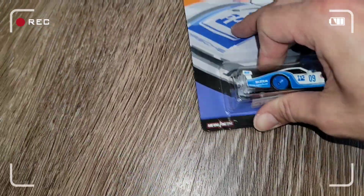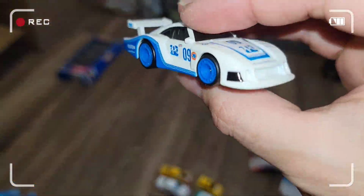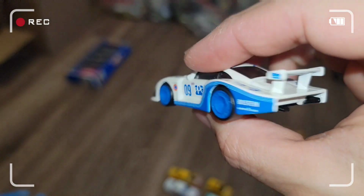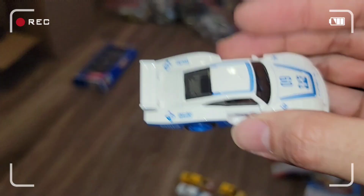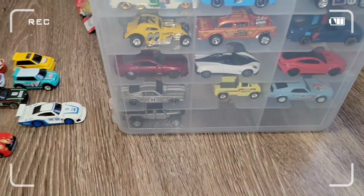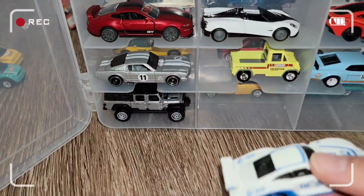And then here we go. 78 Porsche 935. Oh yeah. That is a beauty. Look at that. Oh man. All right, cool. So we'll go ahead and put the Porsche in this jammer. I think we have a spot left. Two spots left for a premium. This one will go right there.